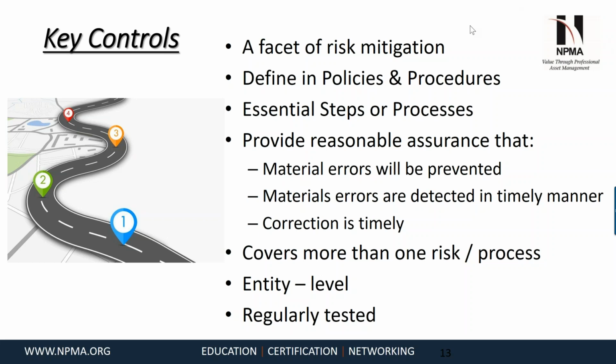Key controls cover more than just one risk or process. They cover the entire entity at the entity level. And they should be regularly tested to make sure that they are effective, still in operation, still in place, and they still work.